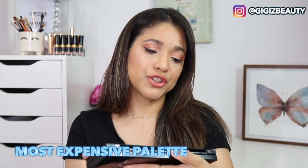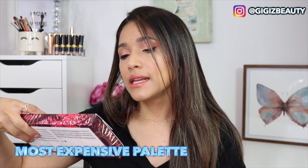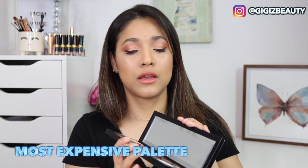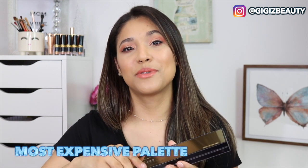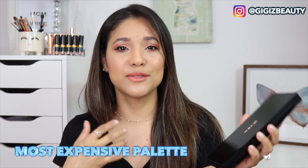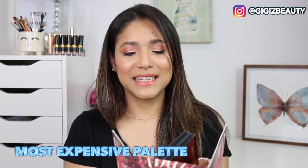This is her Mothership FAVE. It is, is it not? It is her Bronze Seduction. I'm sorry. So this is her. And yeah, you guys already know Pat's palettes are super pricey. These guys are so heavy and luxurious, but the formulas are just amazing. So yeah, this is the most expensive palette that I own.